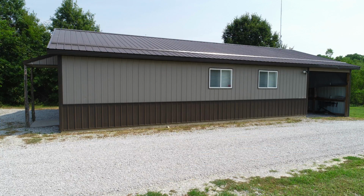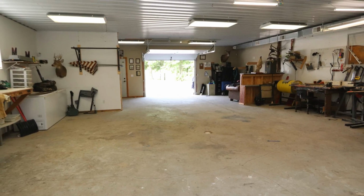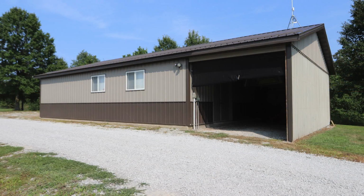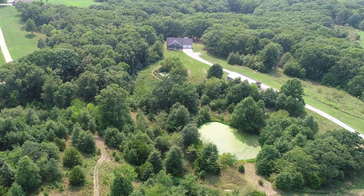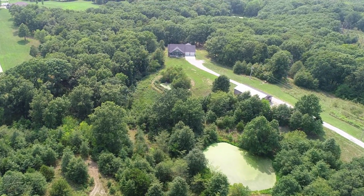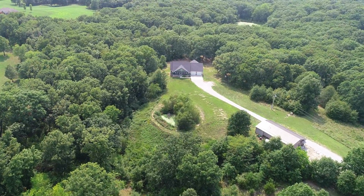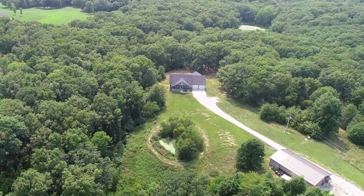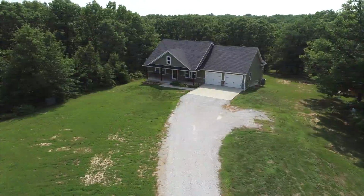Let's explore our shop. Heated and cooled, bathroom included, concrete floors, fully insulated, and ready for your hobby. 3898 Highway 124 is tucked back deep in the woods. Secluded amongst the trees, with multiple lakes, fully secluded and private, serenity, and all this could be yours.